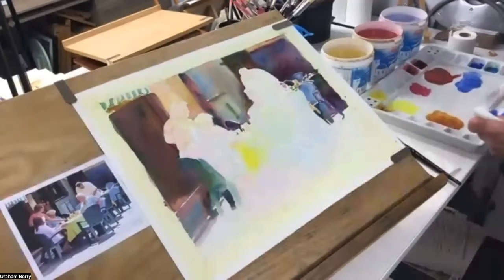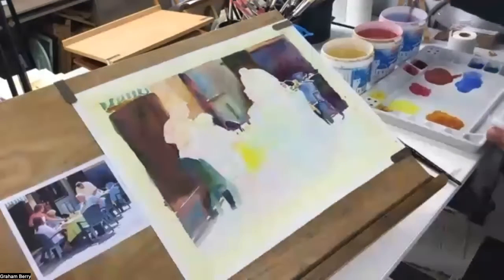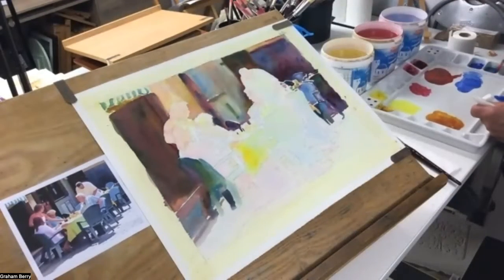I like the edges that you get when you're doing this. I can see that they're going to be nice natural edges when you fill in the figures. Yeah, that's the good thing about not using masking tape, you've got control over all the edges.